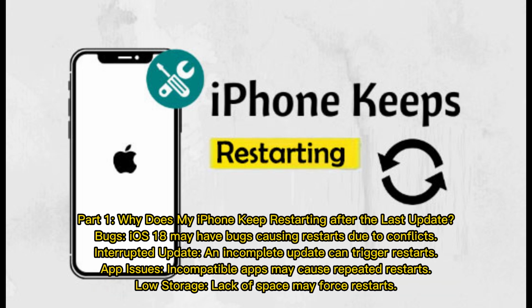Part 1. Why does my iPhone keep restarting after the last update? Bugs. iOS 18 may have bugs causing restarts due to conflicts. Interrupted update. An incomplete update can trigger restarts. App issues. Incompatible apps may cause repeated restarts. Low storage. Lack of space may force restarts.